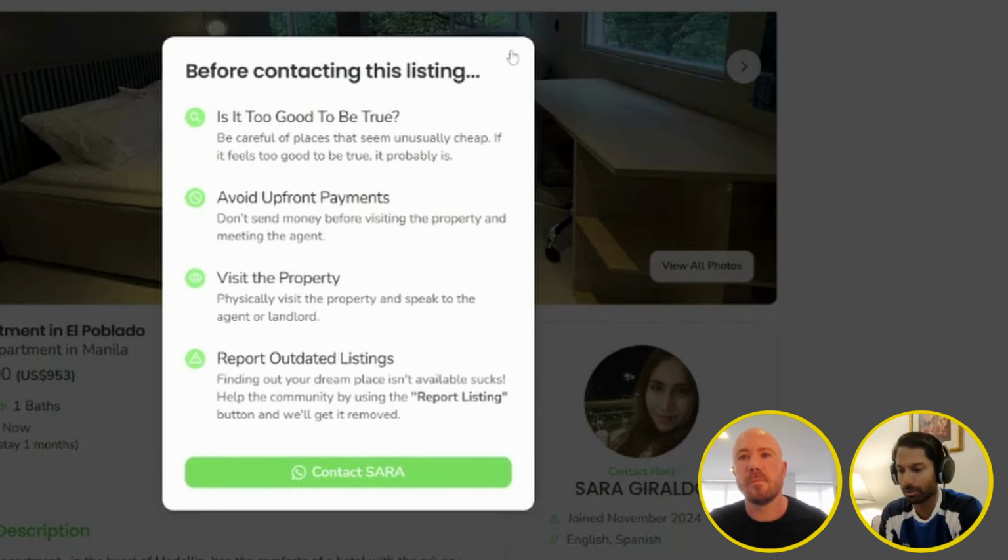All right. So once we've read all this, we understand how it goes. We hit contact Sarah, and that will open up WhatsApp, and there you can send her a message and say, hey, I'd love to come out and check out the property. And then you go and look at it, right, Ryan? Is there anything else that we should know about your platform?